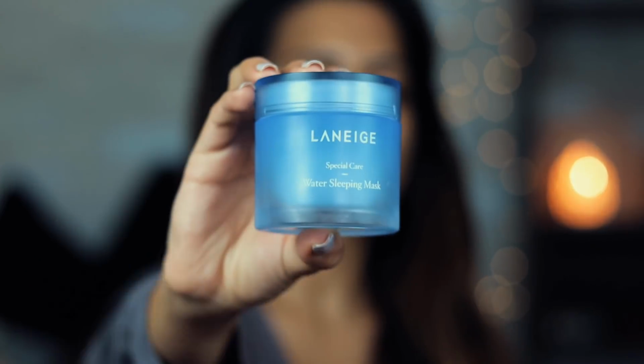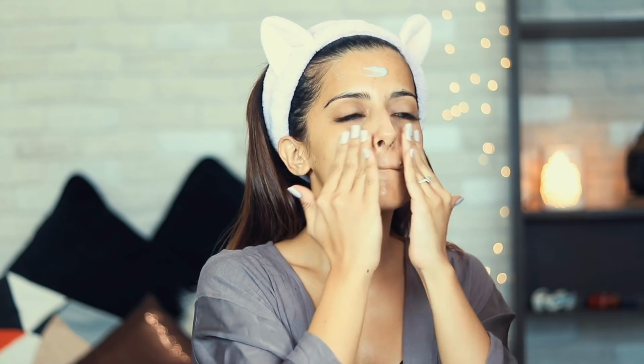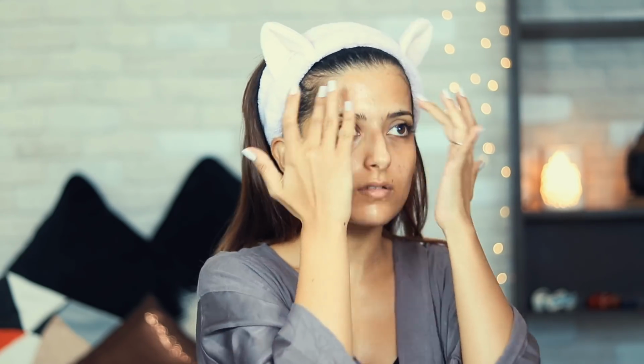And then I take a little bit of the Water Sleeping Mask with the little spoon that it comes with. And what's also important is that you should inhale the fragrance of this for about 3 to 5 seconds so that it really de-stresses you, so you get a good night's sleep and you see the best results the next morning. So if your skin is not very dry, I would suggest you to just do this probably once or twice a week and not apply the mask every night over the moisturizer.